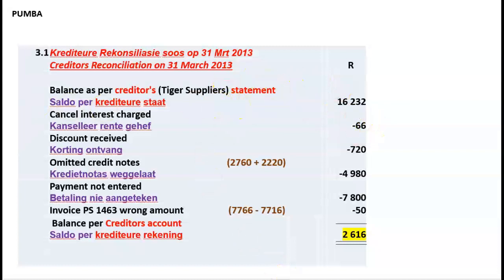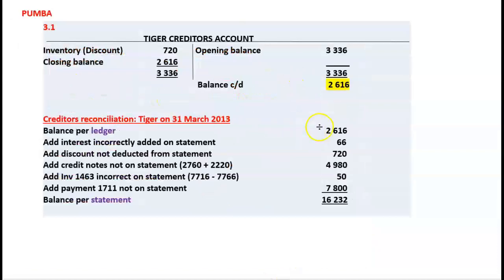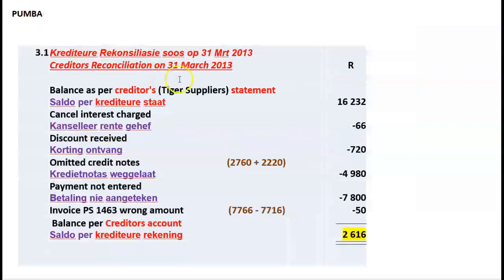So you can do it either way. The only thing is that you must argue correctly. The one is, what would it have done to my ledger balance if it was posted? It would have increased my ledger balance. What would it have done to my statement balance if it was not posted on my statement balance? Well, that amount is going to reduce by the 66 Rand.